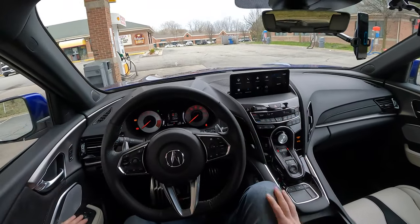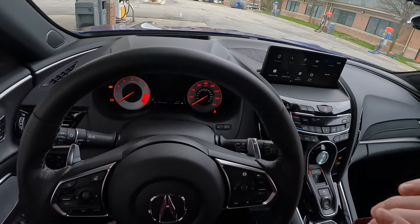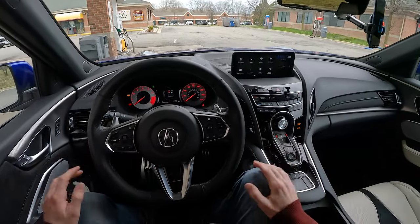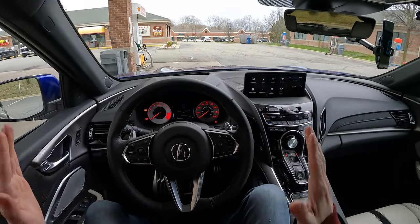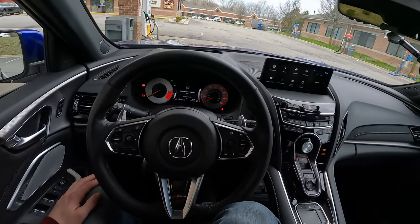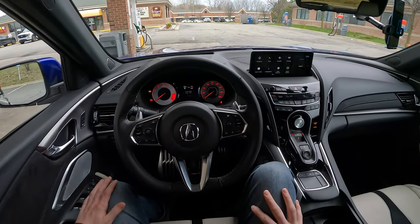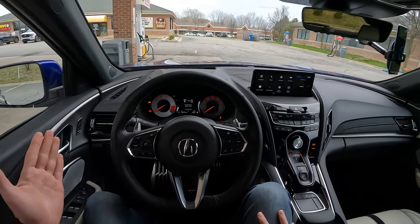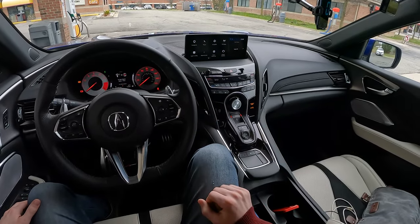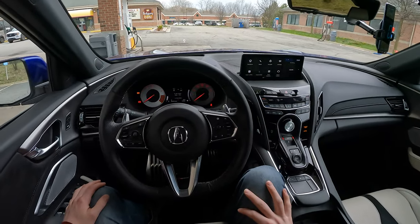Even the Genesis with the 3.5 liter got 26. And we've actually got the BMW X3 M40i right now this week, and that one has an EPA of 26, which means I'm sure it'll get 28 to 30 on the highway. So it's just a little bit of a bummer that Acura couldn't do a little bit more with the fuel economy, considering we are working with a smaller motor here. But hey, if the small motor's got to be in boost for a lot of time while it's cruising on the highway, then it's not really going to make that much of a difference anyway.